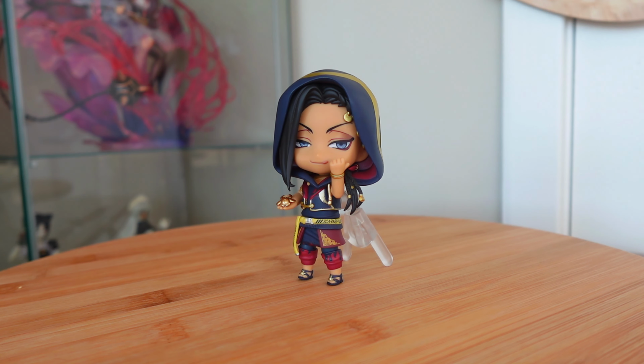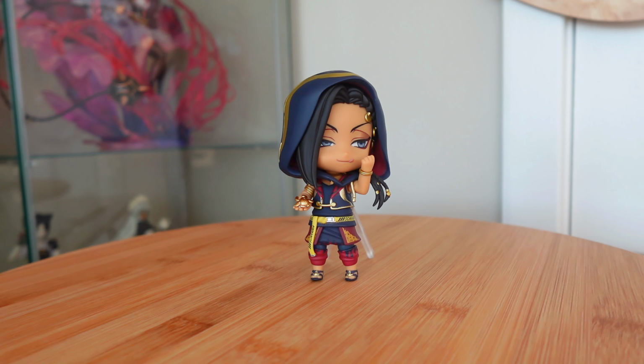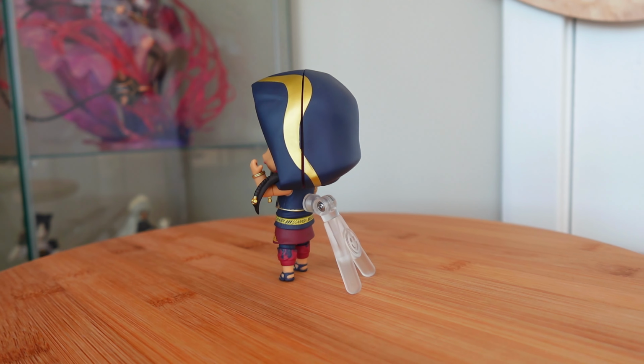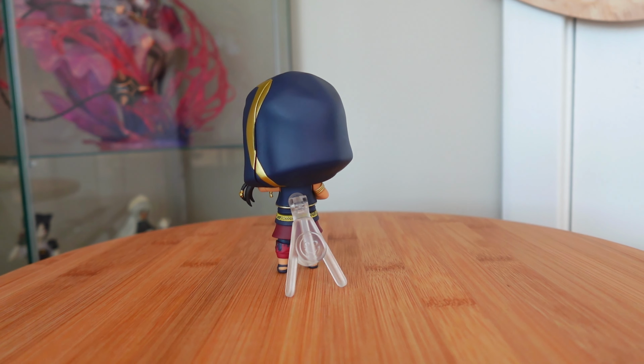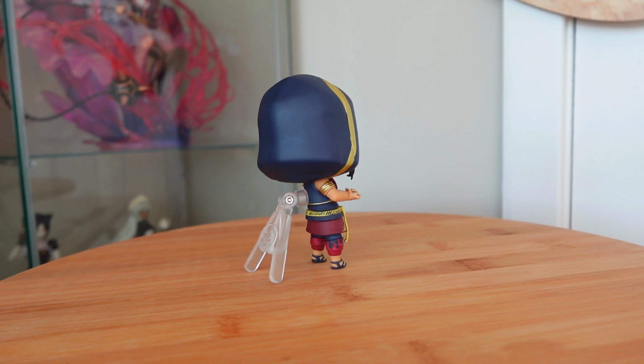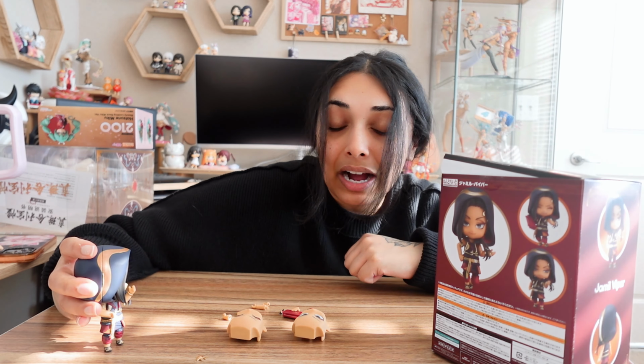I actually am noticing a little poor painting job on his torso. I have found that Nendoroids are actually not as amazingly painted as everyone hypes them up to be. I find that they're actually pretty sloppy once you look at them in detail. But again, it's not the biggest deal in the world. That scarab definitely is going to need to be affixed with some mounting putty. I'm not dealing with that.